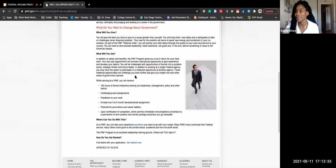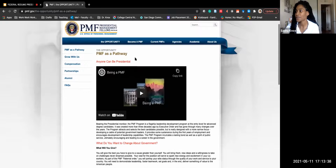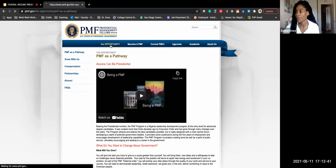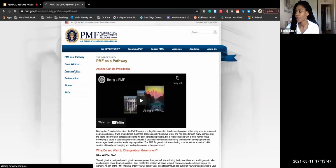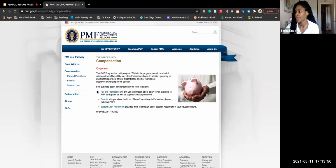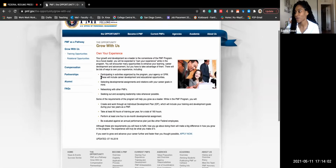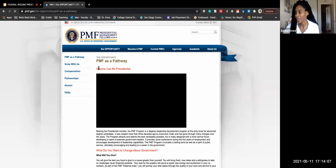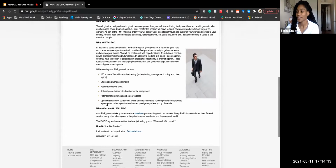But I want to highlight that this is not yet the JOA. You want to make sure that you are looking specifically at the JOA. So here I'll click on the opportunity. Compensation. This is going to show me my pay and my benefits, the student loans, the partnerships. I'm going to click on Grow with Us. This is going to give me additional information about the program, but the PMF as a pathway is our specific information about this description.